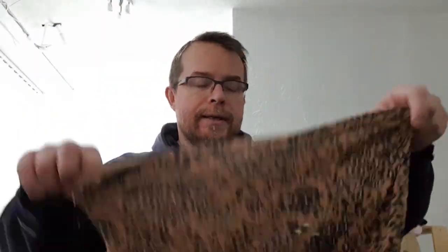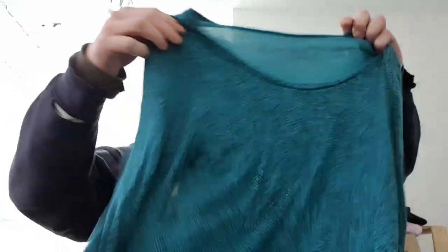Just a leopard print top with long sleeves. It's Marks and Spencer, actually. Is it? It is. Yeah, well, that's strange. It says Heatgen. I will have to check that out. Size 14. I'll try a tenner for it. Maybe $8.99.